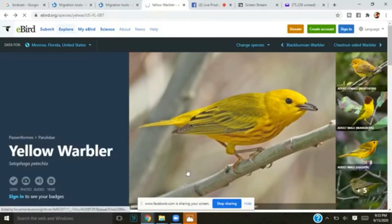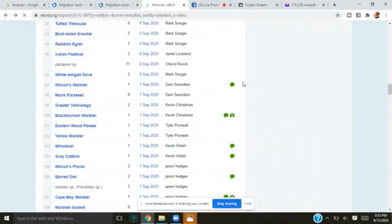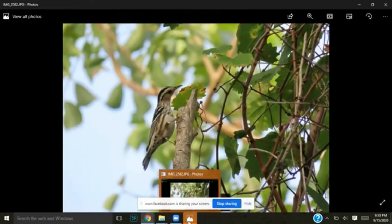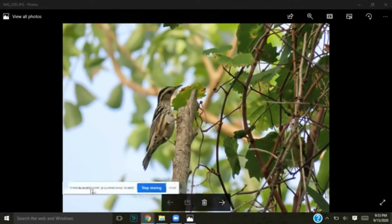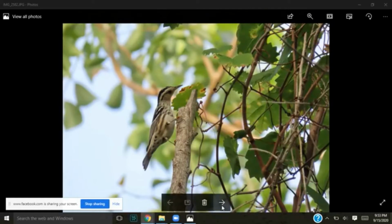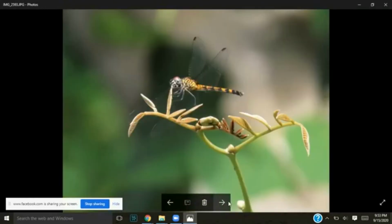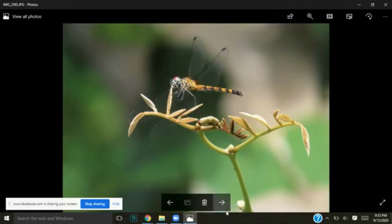All right, so let's move on to my finds this week. And I have an exciting find at the end that we'll talk about. I wish I had better photos of it, but we'll get there. Okay, so lots of black and white warblers this week and last week. Lots of these. You're gonna see a cool dragonfly on a Jamaican dogwood plant.